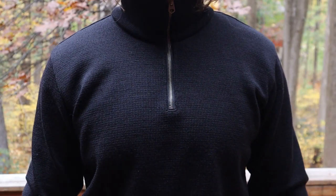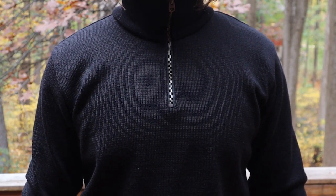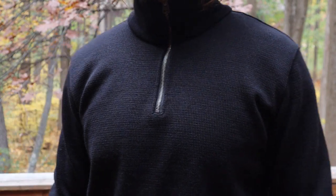The main two problems I see with quarter zip sweaters are, number one, they do kind of all look the same, which really isn't that big of a deal. But number two, they tend to not last very long, especially if they're wool. So that's kind of what got me looking at Dehen 1920.